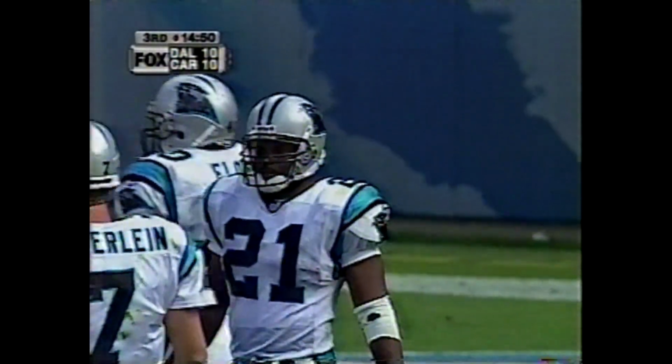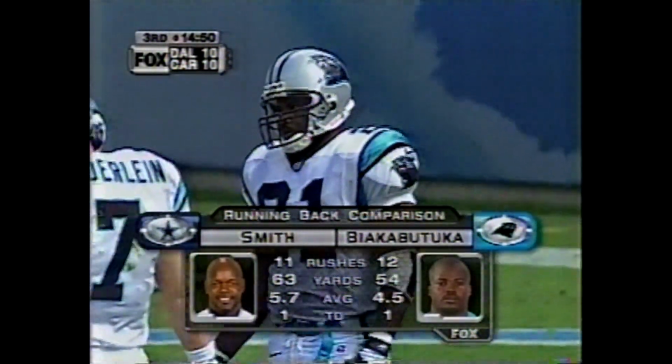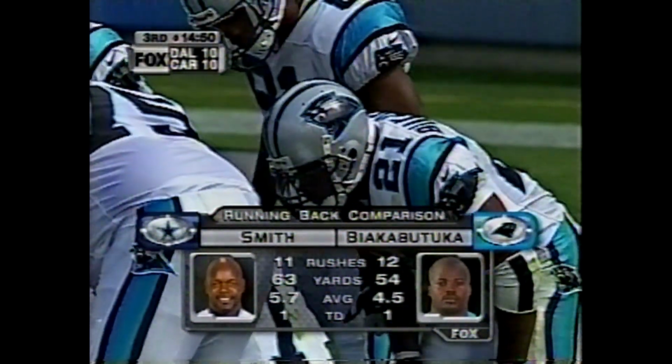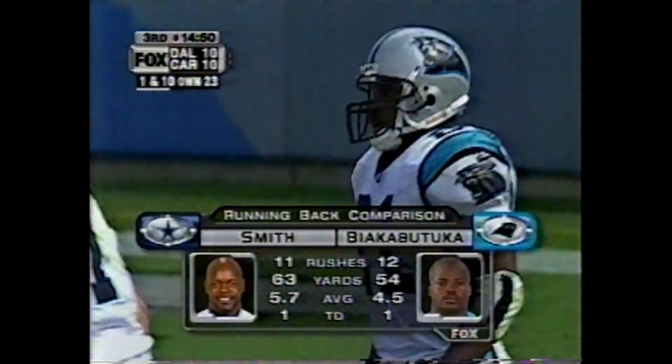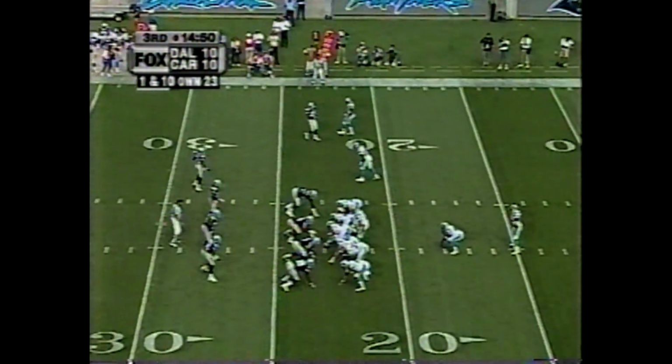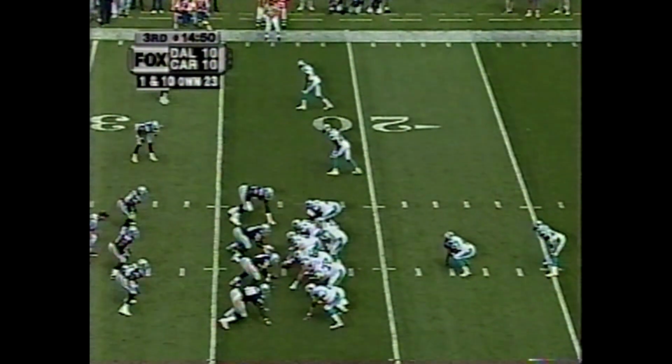Kenny, this has been a ground game. We talked about Emmitt Smith's average, but you look at it on the other side of the ball, and Biakabatuka has averaged 4.5 yards a carry himself. I would suspect, though, that now we're going to see the Panthers in more of that West Coast passing offense.